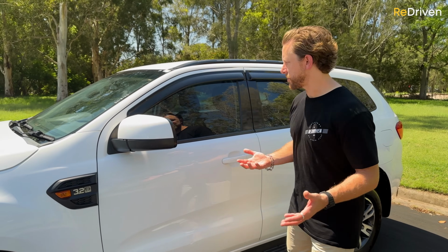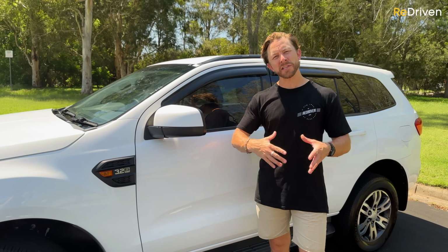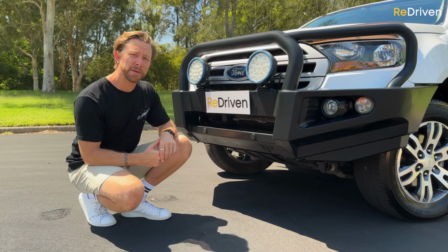Again, jump on the owners groups, there are plenty of threads on there, heaps of advice. Also, there are a few sporadic reports of windows not working, powered mirrors having issues. Basically, if it has electricity running to it, just make sure it works properly. That also goes for any accessories fitted. Make sure the accessories all work and make sure they've been fitted professionally.